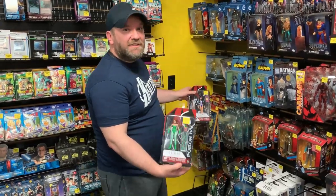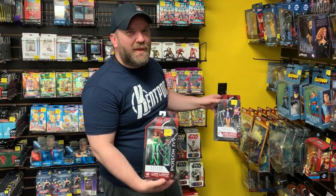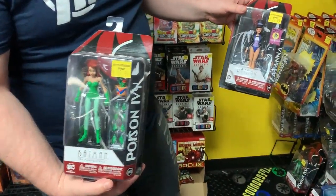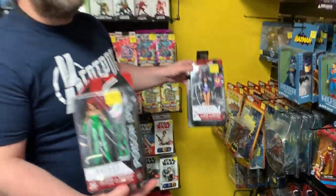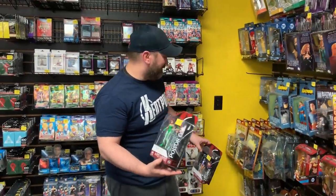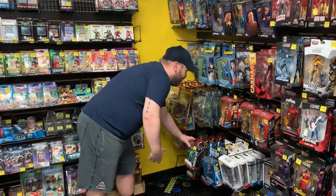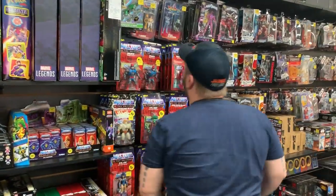So, just to finish off that DC collection, check out these Batman the Animated Series. I just heard recently that they're going to continue the animated series through the comics. So, these are must-have figures. You definitely want to scoop up the animated series. But, if DC is not your thing, let's go down this way and check out what we got.